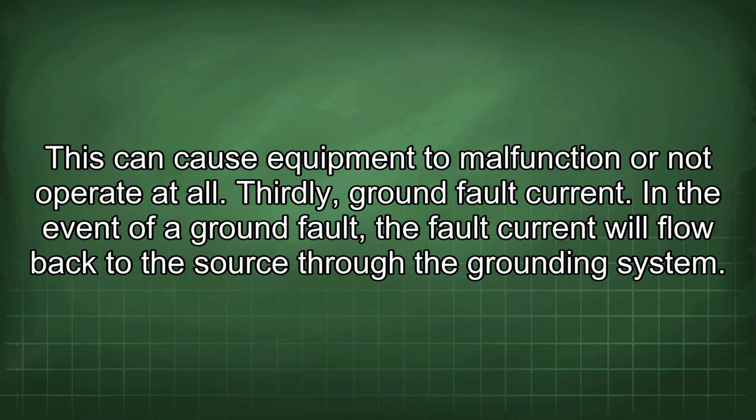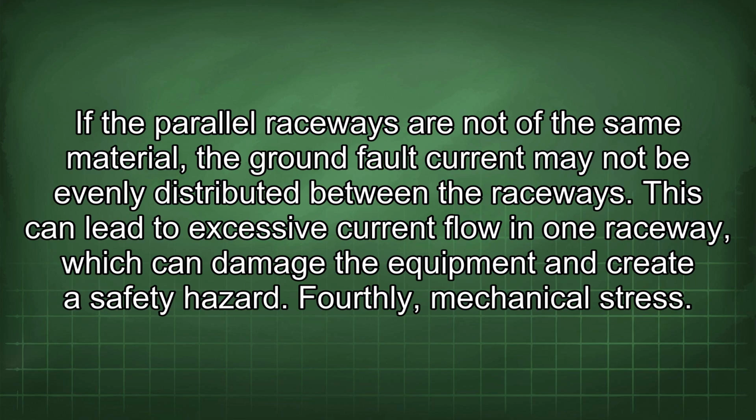Thirdly, ground fault current. In the event of a ground fault, the fault current will flow back to the source through the grounding system. If the parallel raceways are not of the same material, the ground fault current may not be evenly distributed between the raceways. This can lead to excessive current flow in one raceway, which can damage the equipment and create a safety hazard.